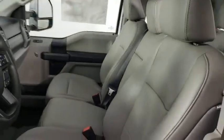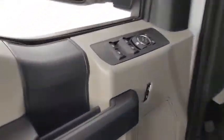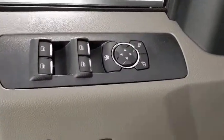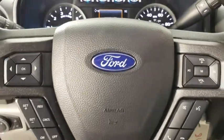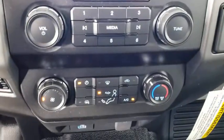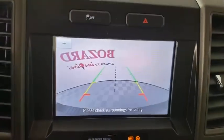Traction control, dual airbags, power steering, four-wheel disc brakes, center armrest, compass, trip computer, electronic stability control, overhead console, tachometer, brake assist, trailer brake controller, steering wheel cruise control, front reading lamps, tilt steering wheel, passenger vanity mirror, power equipment group, four-piece floor mat set, low tire pressure warning.